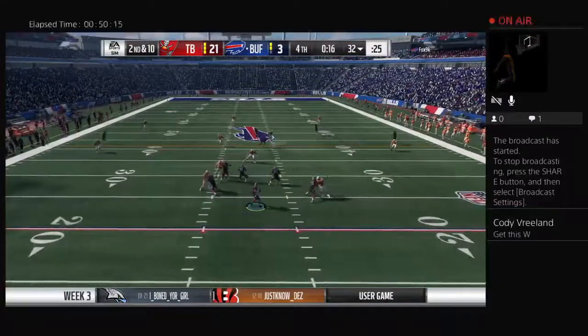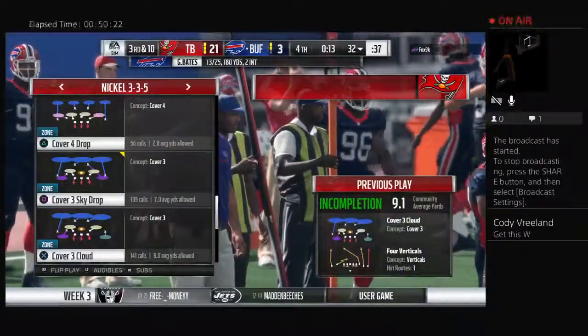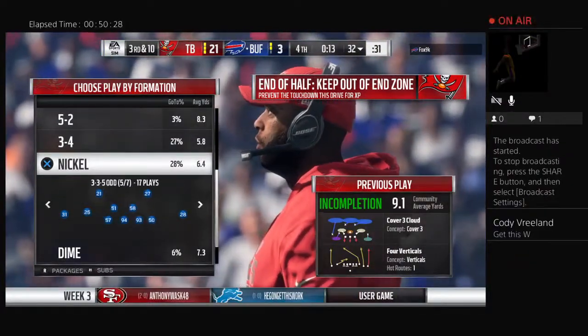Back to throw now on 2nd and 10. And that will be incomplete with a clock down now to 13 seconds. Travis Kelce, the Pro Bowl tight end, the intended target. And that'll make it third down.